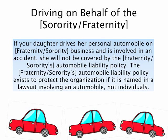An often confused portion of the insurance program is when a member drives on behalf of the sorority. So if your daughter drives her personal automobile on sorority business and is involved in an accident, she will not be covered by the organization's automobile liability policy. The organization's automobile liability policy exists to protect the organization if it is named in a lawsuit involving an automobile. It doesn't exist to protect individuals. For more information about the sorority's automobile coverage, please refer to the Digging Deeper Non-Owned Automobile document on our website at mjsorority.com.